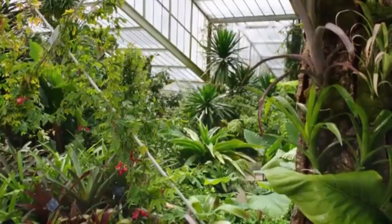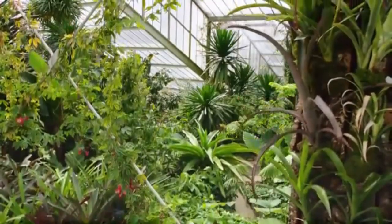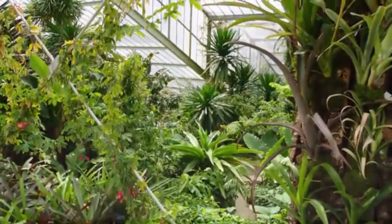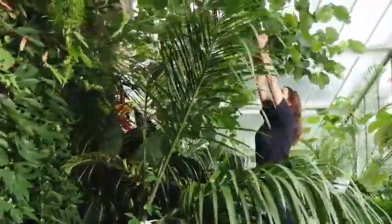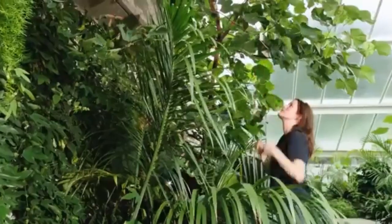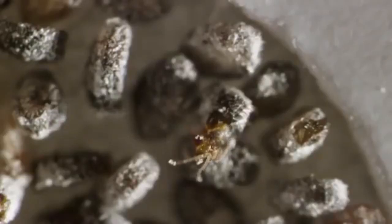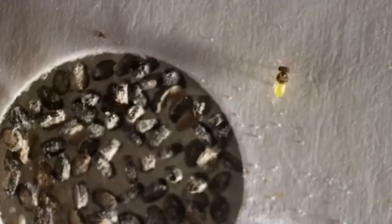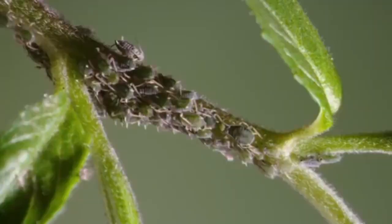The carefully controlled conditions inside Kew's glasshouses certainly suit plants. But equally, they suit insects. So something has to be done to keep pests in check. These cards have been coated with microscopic eggs of a wasp. When they hatch, the young wasps go off in search of their favorite prey, aphids.